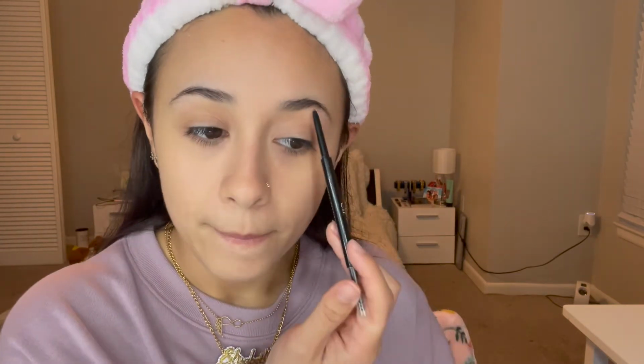Now I'm just playing. Now we're gonna do eyebrows. The Ultra Precise Brow Pencil from e.l.f. I don't know what color this is, to be honest. I'm pretty sure it's brown, not light brown, but a regular brown. I'm not gonna overfill my eyebrows because this is supposed to be natural. What I do is I just lightly do it and then brush it out. That's literally what I do.